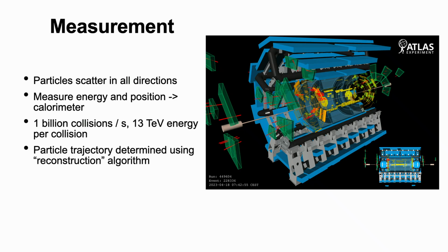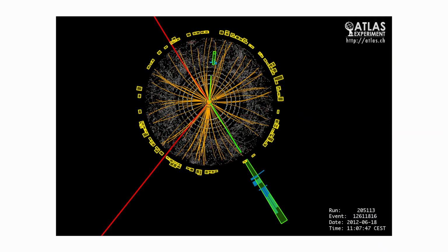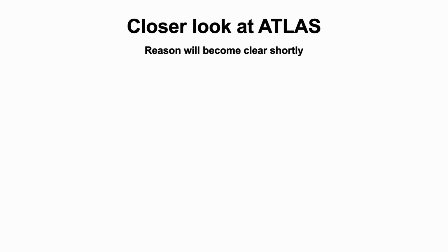When you're measuring these particles, you don't know exactly where the particle is flying because all you're seeing is energy signals in the detector. So you have to reconstruct the path of the particle, and this is a very data-intensive process. And this is what a collision event looks like. So if the particles are colliding in the axis coming out of the screen, you have collision in all directions, and then your barrel-shaped detector can measure that, and you can do science with it. Let's have a closer look at Atlas. Reason will become clear shortly.